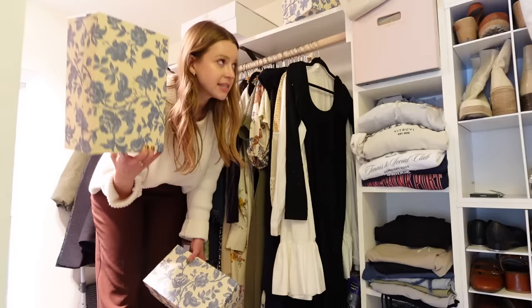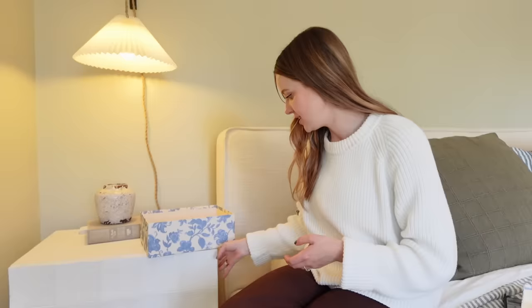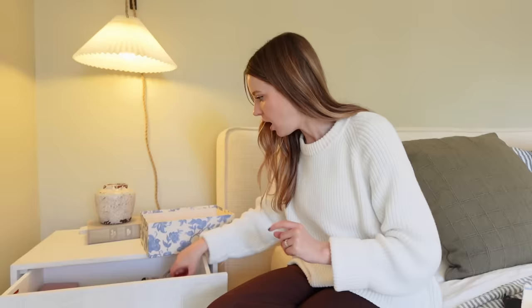It's very bridal. It could be my something blue. I actually love the idea of using this as a box for wedding things. I've just kind of been stashing things in here. Like, here's our vow books. Obviously, our wedding bands will be important.